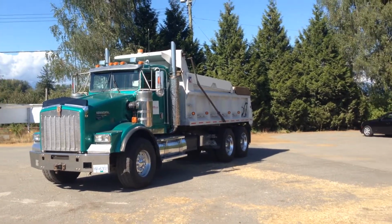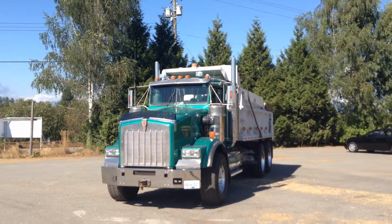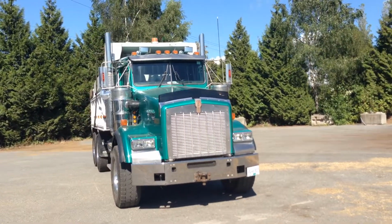We're going to take a general walk around the unit. Then we're going to come up close for a tight inspection. We're going to lift the box. We're going to show under the hood. I do know this unit has been very well maintained mechanically.